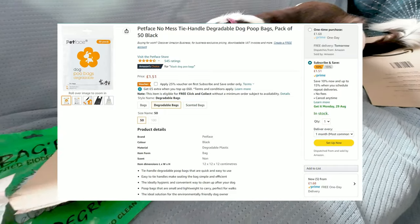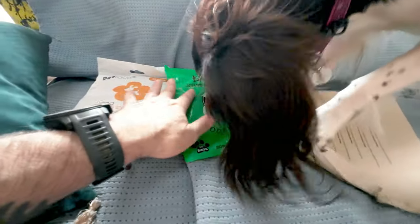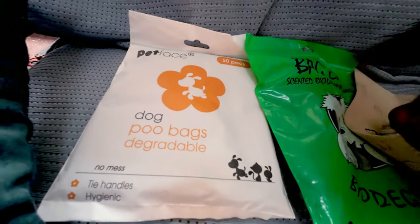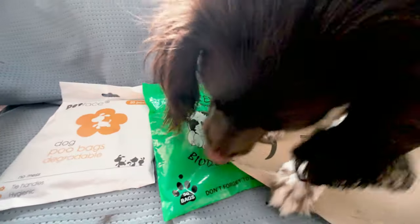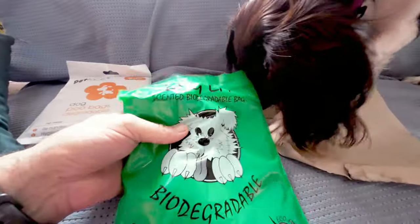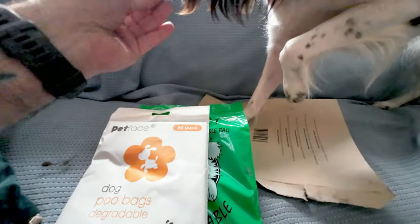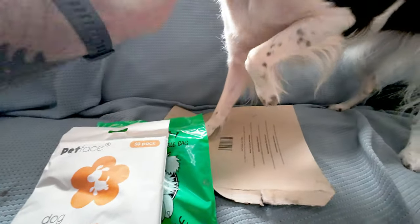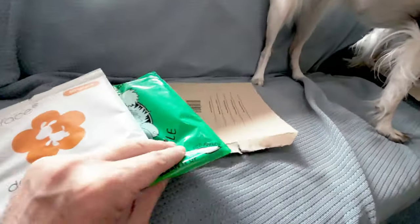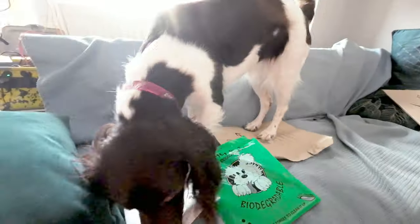Hey, chewing the box. Right, so I will get them out and look at them compared to each other, and I'm not going to pick poo up with them and film that. I'm going to just see how thick they are, whether we've got a handle, how easy they are to get out. And she's eating cardboard. Silly little girl. She's trying to eat cardboard so she can poo it out and see how good the bags are, I think.